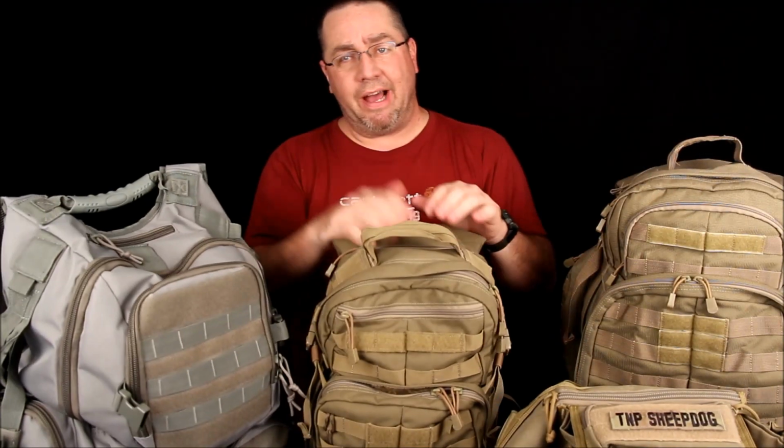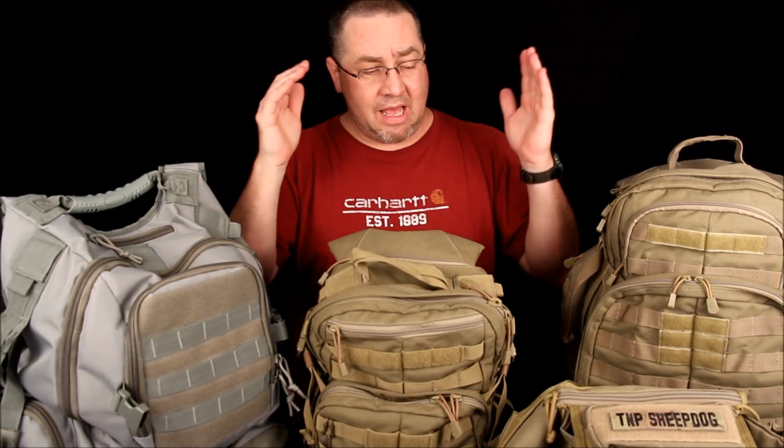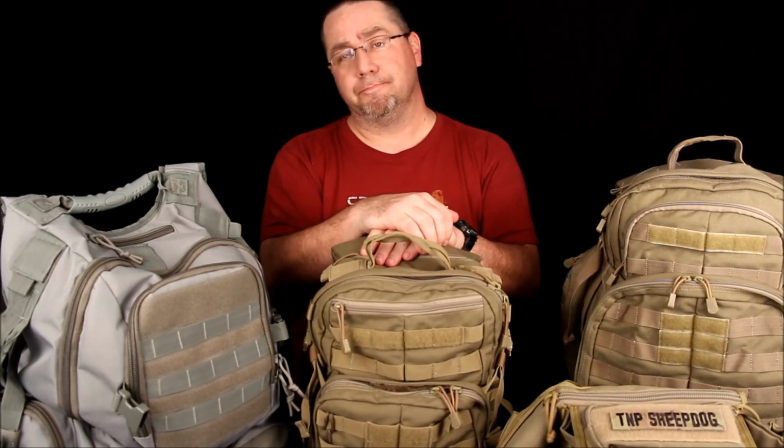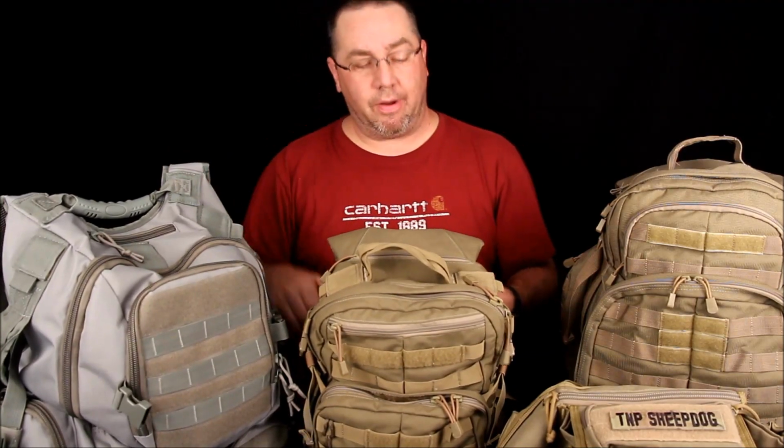I use a lot of pouches. Not so many pouches with the larger packs, but definitely with my smaller bags, Versa packs, small backpacks. First aid kit is on the outside. I have a spare mag or two on the outside. My multi-tool on the outside of these bags. I like PALS webbing. The more the better. I'd rather be there and not need it than need it and it's not there. That is a huge plus for me when looking for a bag. All right, now another thing is obviously I look at the shoulder straps.